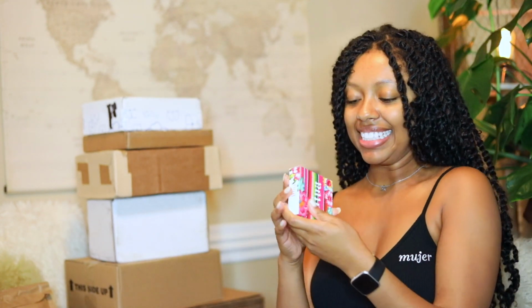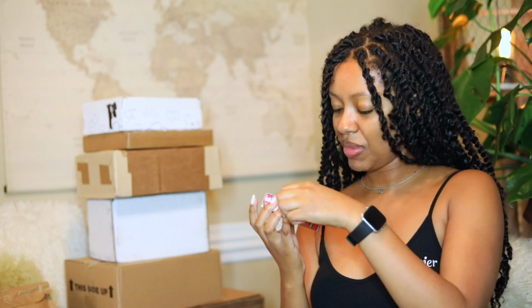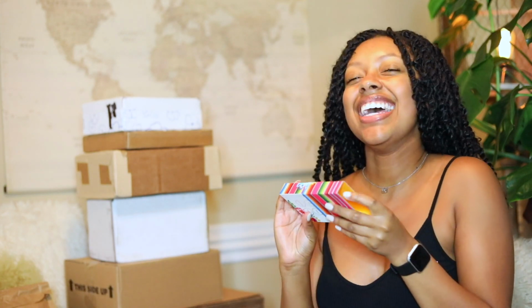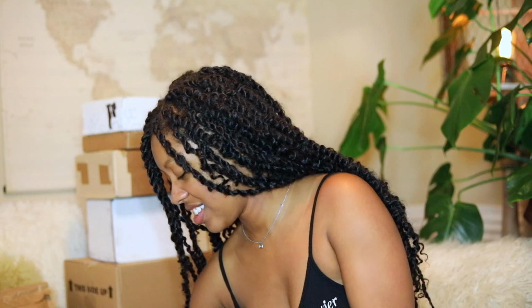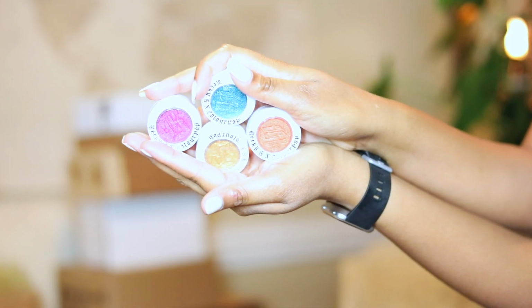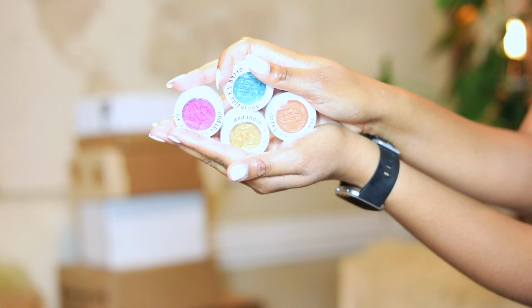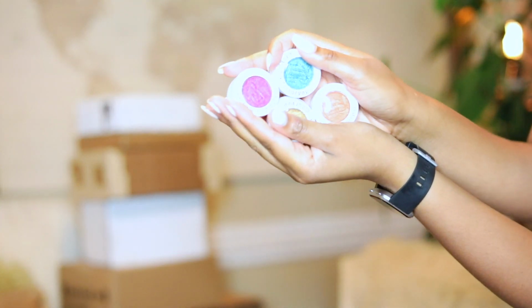So this first thing, let's see. I hope it's what I think it is, but I'm not gonna say until I see it. So you take the sleeve off. Yes, it is what I think it is. These are the Super Shock shadows. And when I saw the swatches, I almost lost my mind because they are such pretty shades. Let me line them all up so you guys can see them. It's kind of hard to see because my light is so bright, but these are the shades. Got a blue, a fuchsia, a gold, and a copper. No, a gold and an orange. I cannot wait to play with these. They're a bit darker in person just because my light is so bright.